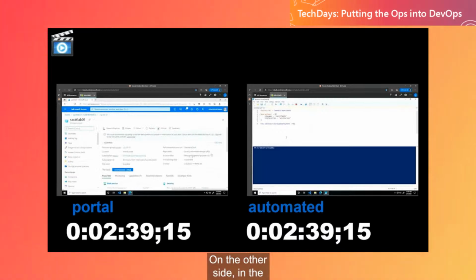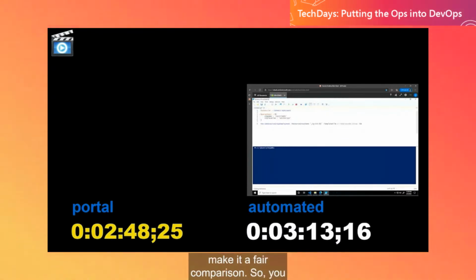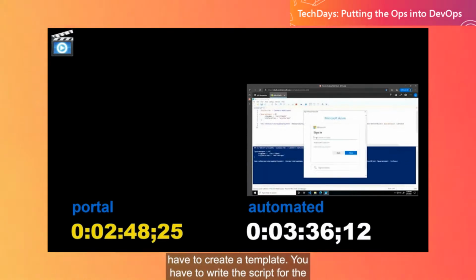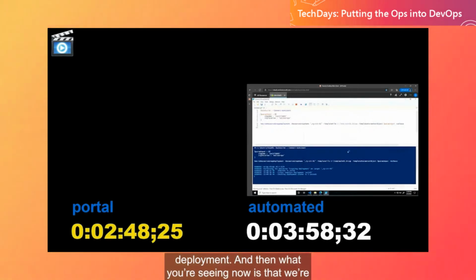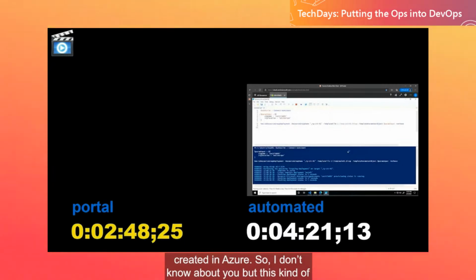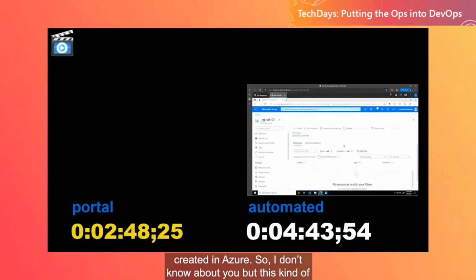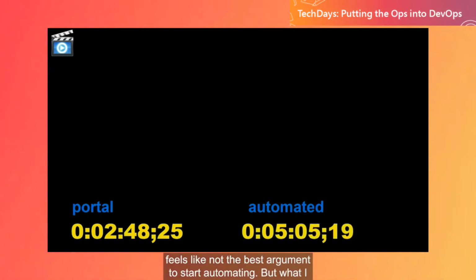On the other side, in the automation, it's all about entering that template, because I wanted to make it a fair comparison. So you have to create that template, you have to write that script for the deployment, and then what you're seeing now is that we're finally entering that deployment phase where the resources are created in Azure. So I don't know about you, but this kind of feels like not the best argument to start automating.